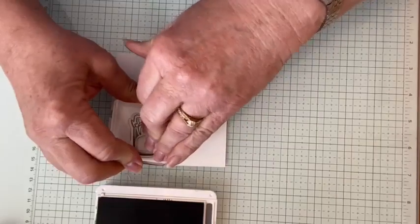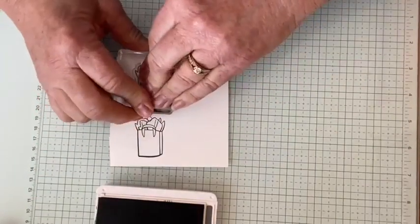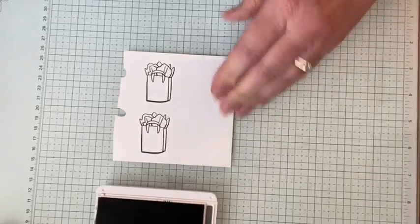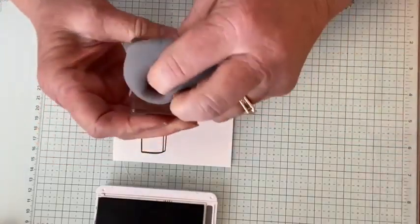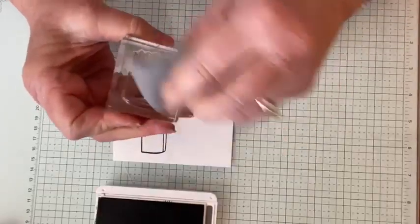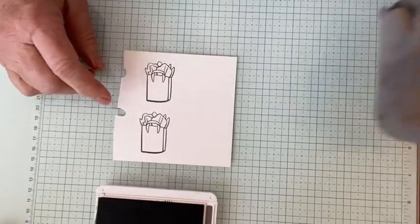Now there's 3 of these in my little cart, but I'm actually just going to stamp 2 right now because I had an extra one from when I did stuff before. And I'm going to take the little, this is a little rag that comes with this glass mat, and wipe that off because we're going to use that on the inside of the cart too.